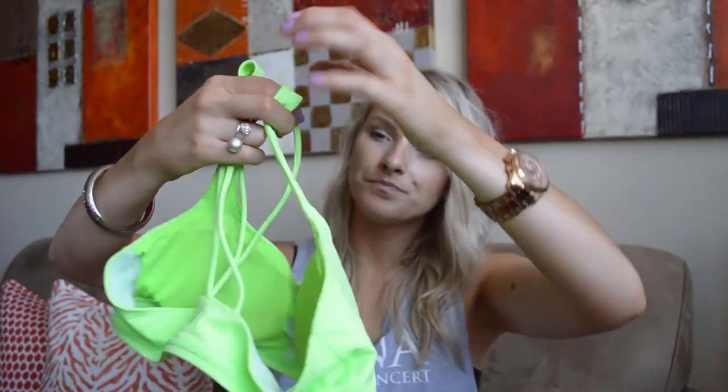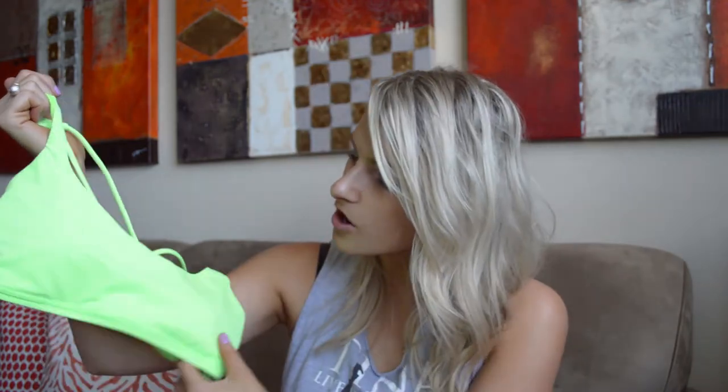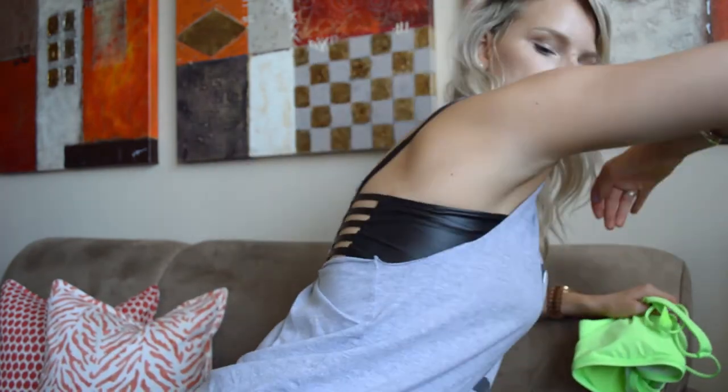This sports bra, I love the back of it. It's so pretty. I got it in this awesome lime green color. I wanted the white one, but I had to pick and choose. It's just so bright, and I love wearing bright colors to work out. And I love how this will also double kind of as a bandeau under tops on the weekend and stuff like that. Kind of like what I'm wearing today.